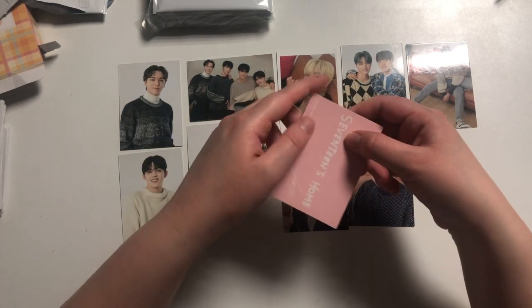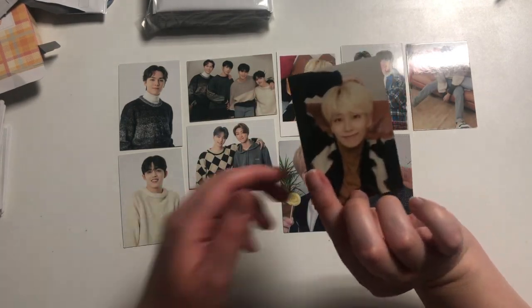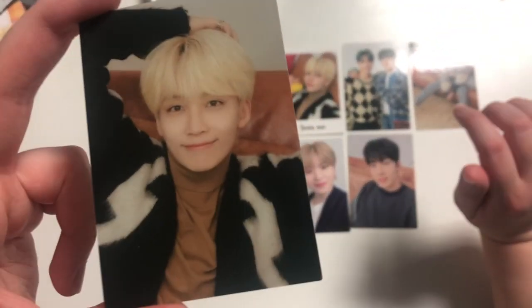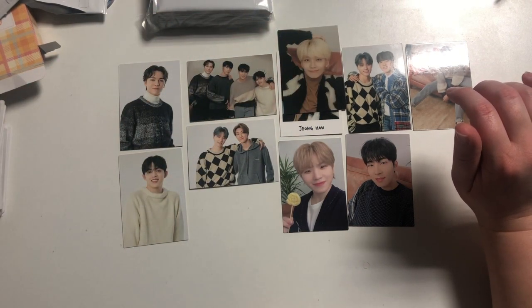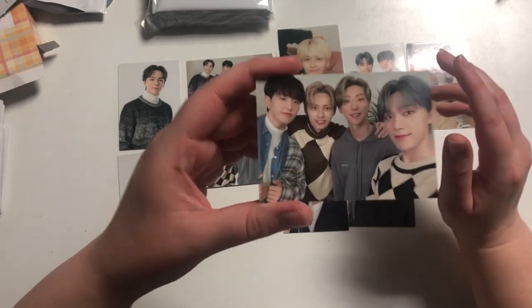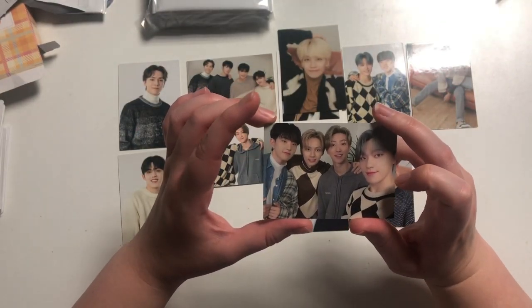All right. Oh, is this? No, I thought this was a group one, but it seems like Jeonghan, another Jeonghan card. Yesterday we were spoiled with all the Jeonghan, and now we've got another Jeonghan. Then, oh, I think this is a unit card. Wow, performance team. Oh look, they've got almost the same kind of sweater on.